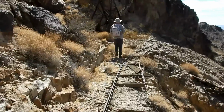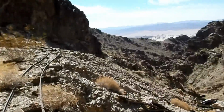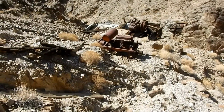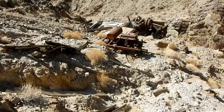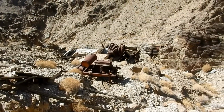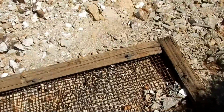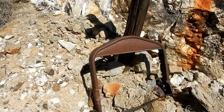So we're following the tracks from the tram area over to the incline shaft. Here there looks like one more engine in front of me, probably a gasoline engine. That's hard to say from here. And then behind it is a jaw crusher. Looks like there's a screen here for classifying something. Here's a Ford radiator shroud.